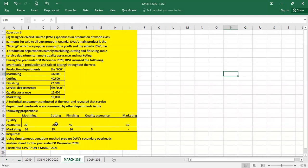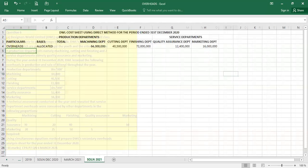So what it means here, we shall be considering the 30% that quality assurance gives to machining, the 20% that it gives to cutting, the 40% that it gives to finishing, and we ignore this 10 because this 10 is given to the marketing department, which is a service department. So we ignore the inter-service component. Also here, when you see that marketing is giving 5% to quality assurance, this one we shall also ignore and we consider only these ones. That's what we mean by inter-service components.